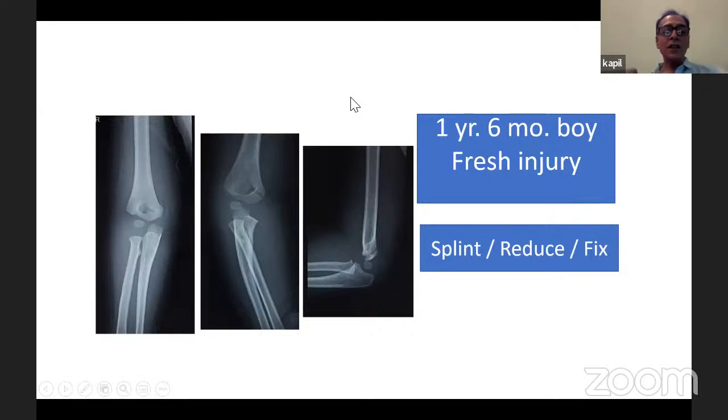Okay, so let's run through some cases quickly. So, a 1 year, 6-month-old boy, fresh injury. Should we splint it, reduce it, or fix it? Anybody want to take that? Jamie, what would you do for this?